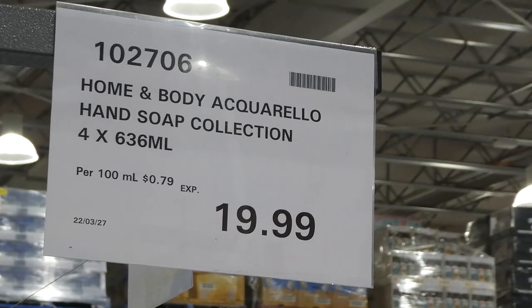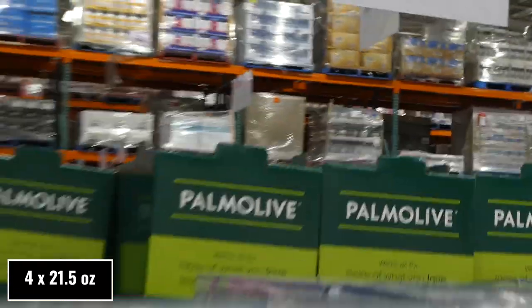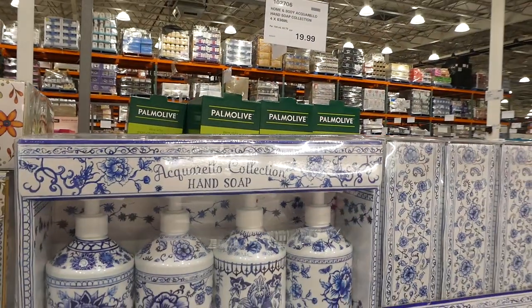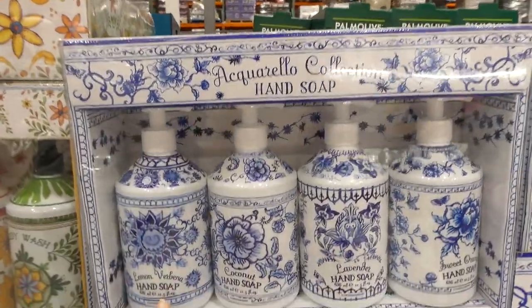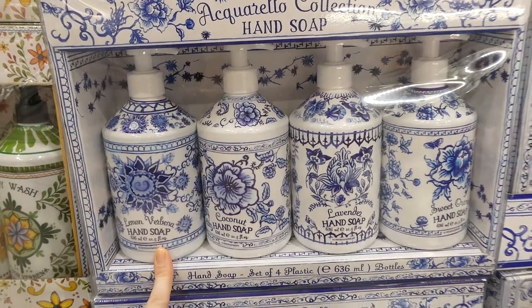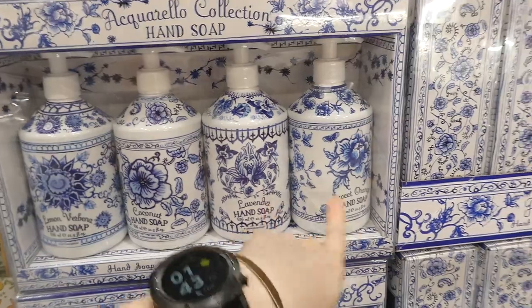Hone and Body hand soap collection. You get four of the 636 ml bottles for $20. And I apologize if there's a loud wind noise, just because I'm standing right below a massive vent. It equals out to 21.5 fluid ounces in each. And there's lemon verbena, coconut, lavender, and sweet orange.